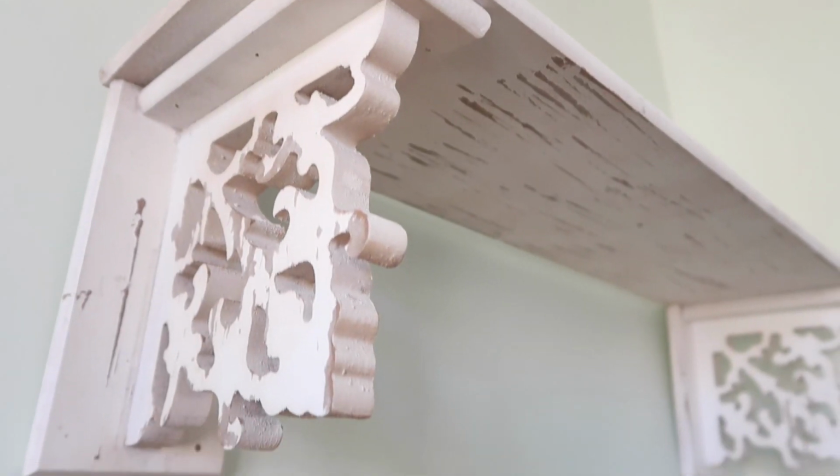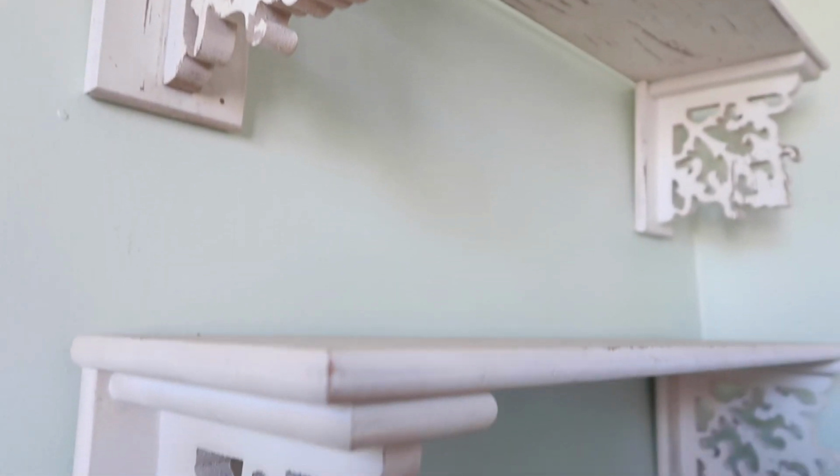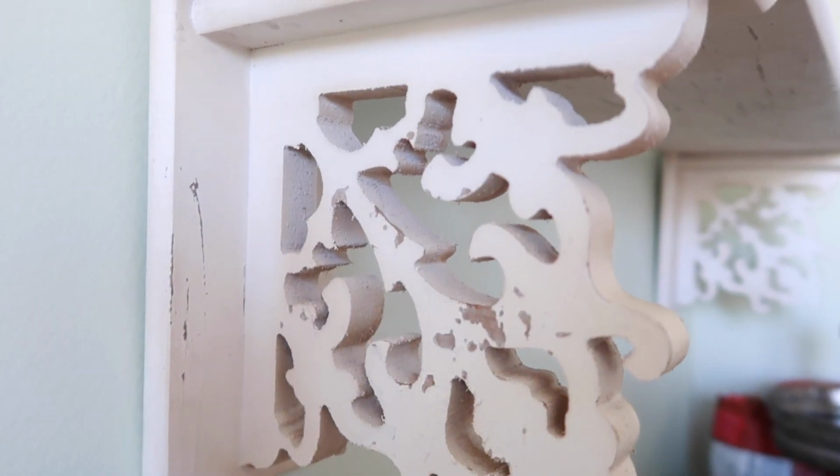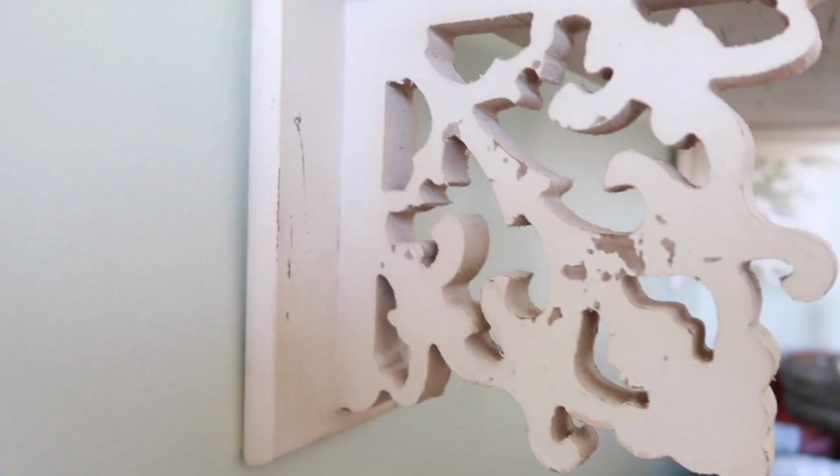So Ryan and I just hung these shelves. I got these shelves from Kirkland's. Look how pretty they are. They're very kind of French country. Look at the sconces, so pretty. I think they're called sconces.